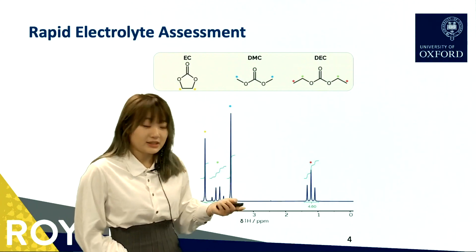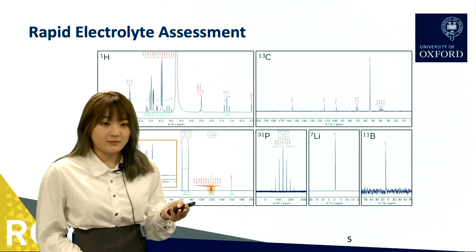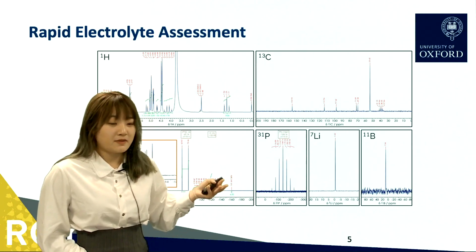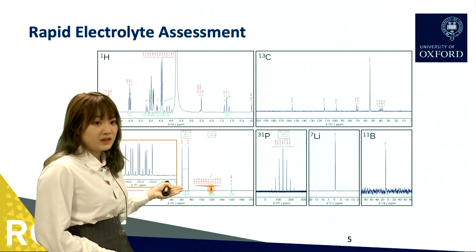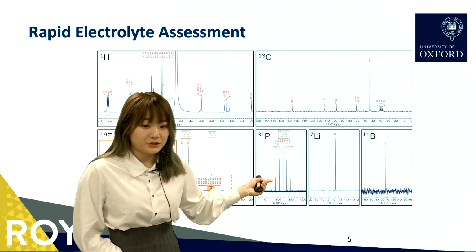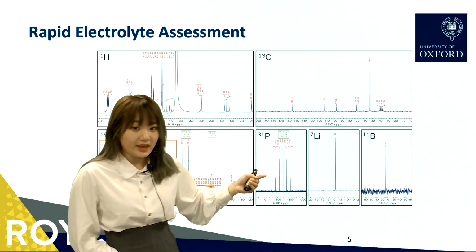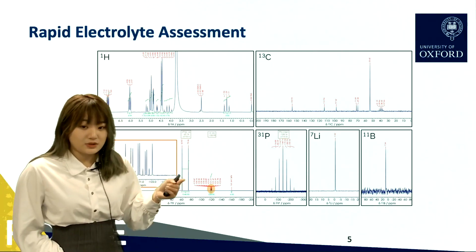From the proton spectrum, which can be acquired within 2 minutes, we can conclude the major components of our electrolyte. In addition, due to the broadband feature of benchtop NMR, we are able to get multi-nuclear NMR spectra at the same time. This provides us even more information about the chemical composition of our electrolyte. For example, here is a multi-nuclear NMR spectrum of a commercial electrolyte. As we can see in the phosphorus-31 spectrum, the signal is split into 7 peaks, which means that it's coupling to 6 identical nuclei, and at the same time, as we can see from the fluorine-19 spectrum, it's split into a doublet.